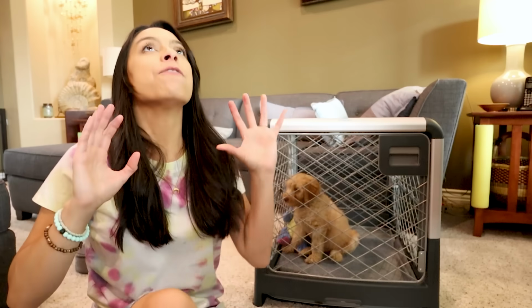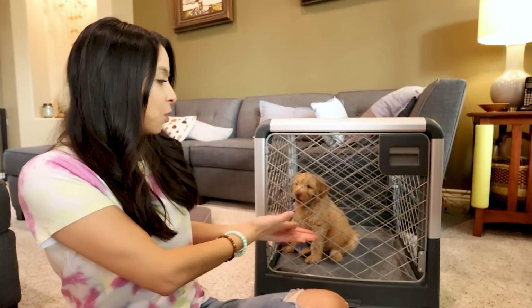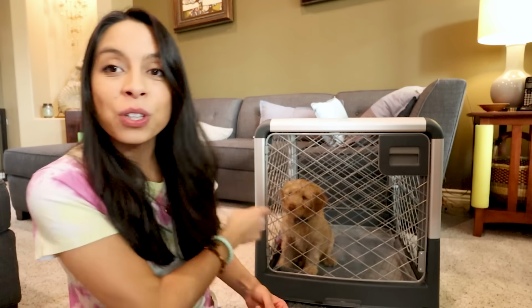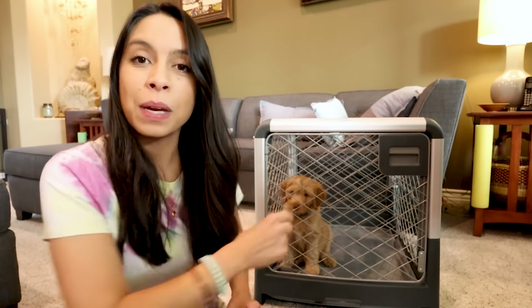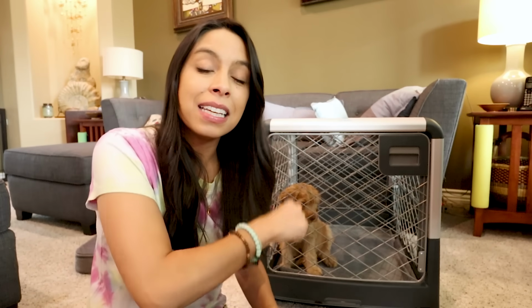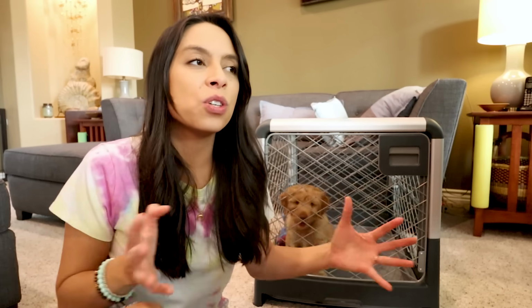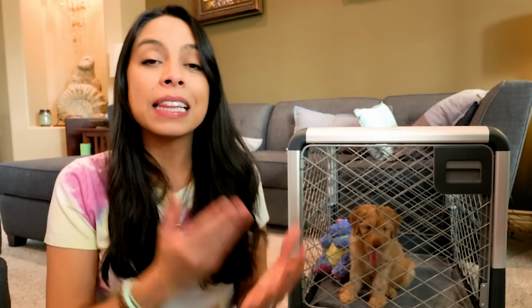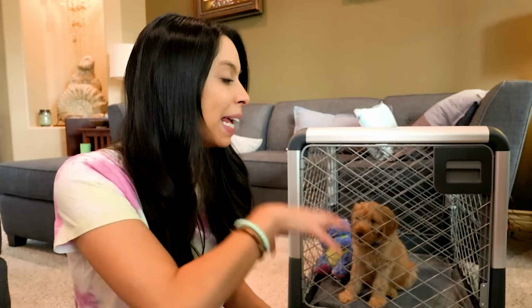And the easiest and fastest way to crate train your new dog, this is Wally, who's almost not even 10 weeks old, and look how good he's doing. The fastest way to get to this is to make your crate Disneyland to your dog. And I'm going to show you how to do that today and what to do if your puppy is crying in the crate. So for the first hack, play games with your puppy in and around the crate that will make them fall in love with being in and around their crate.